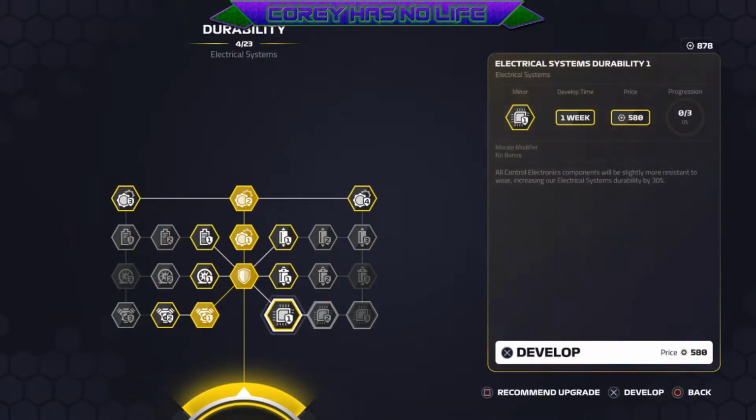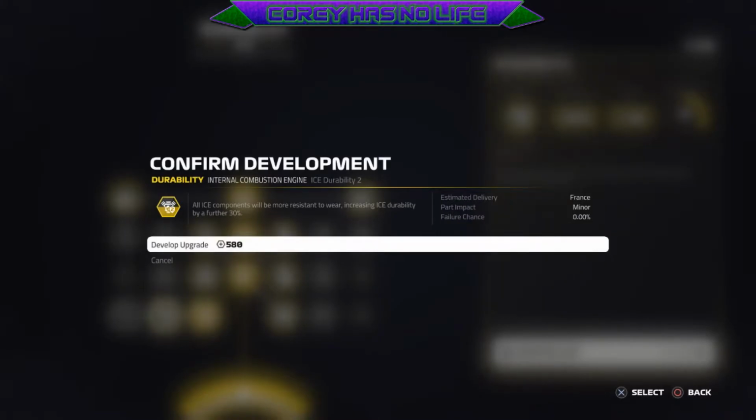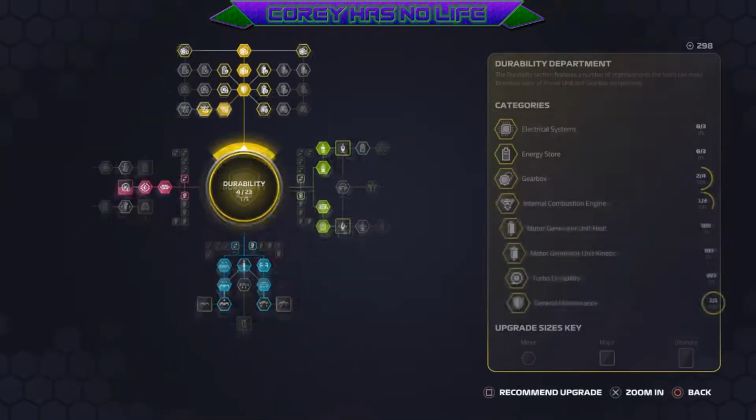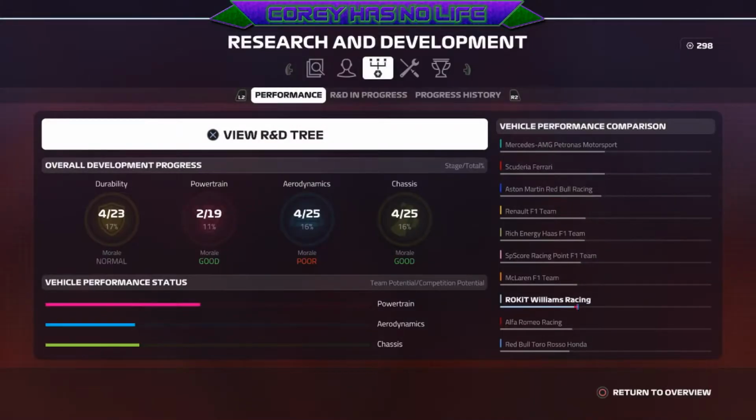And then the second upgrade we're going to go for here is actually the ICE durability upgrade, just because we've been burning through ICEs like it's going out of fashion, so we needed to have that little bit of protection there.